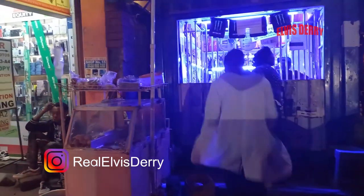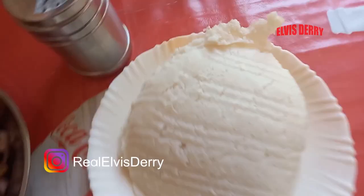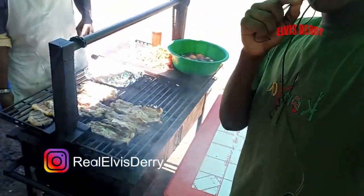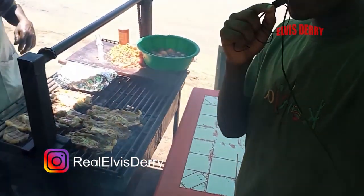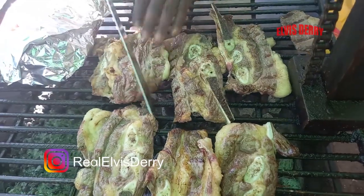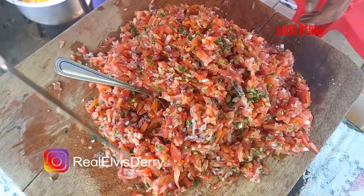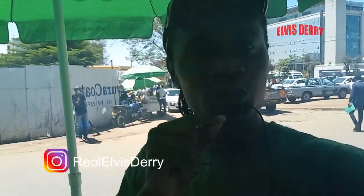So I'll be taking ugali. Ugali, that is the staple food here in Kenya, East Africa, and some parts in Africa. As you can see, the nyama choma is being prepared. The kachumbari is there, and the ugali is also being prepared.